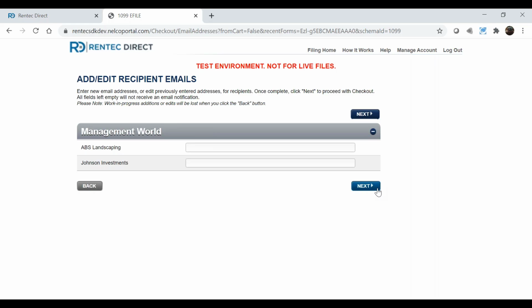If you have email addresses for your vendors, you can go ahead and put them in here. They should have come over if they were in your Rentec system. However, you can adjust any email addresses for vendors. In addition to the printed copy we send to your vendors and owners, this will also send them an email where they can click a link, put in the last 4 digits of their SSN or EIN, and download an electronic copy of their 1099. This is in addition to us printing and mailing that copy out to them.